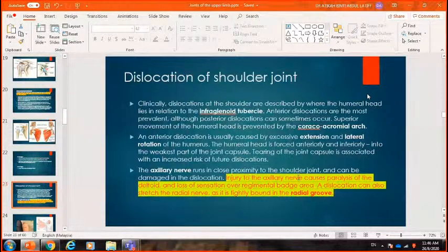So what happens if there is damage to the axillary nerve? The patient gets paralysis of the deltoid and loss of sensation over the regimental badge area. For example, if the patient comes in after a big traffic accident and complains that they cannot feel anything over the regimental badge area, or when you do the test they cannot sense anything there, you might think about axillary nerve injury.